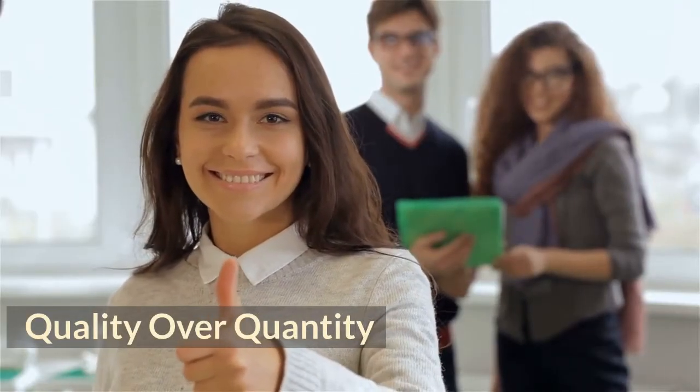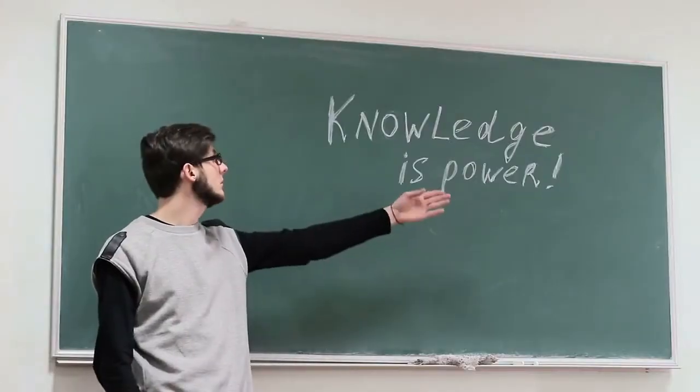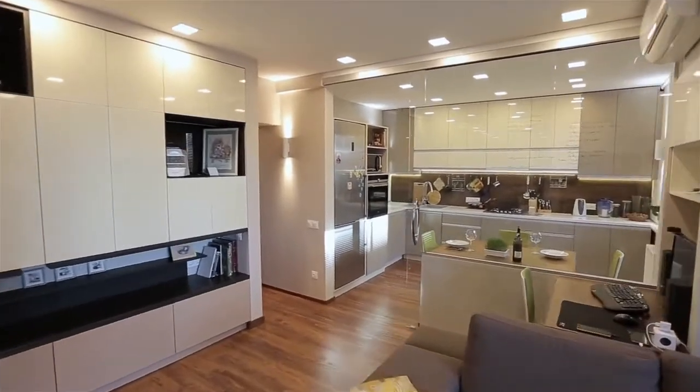Number 3. Quality over quantity. Have you heard the popular phrase, the bigger the better? Well, when it comes to house hunting, bigger isn't always better.